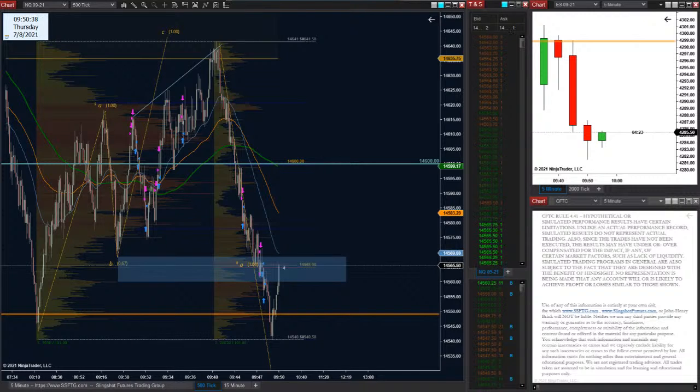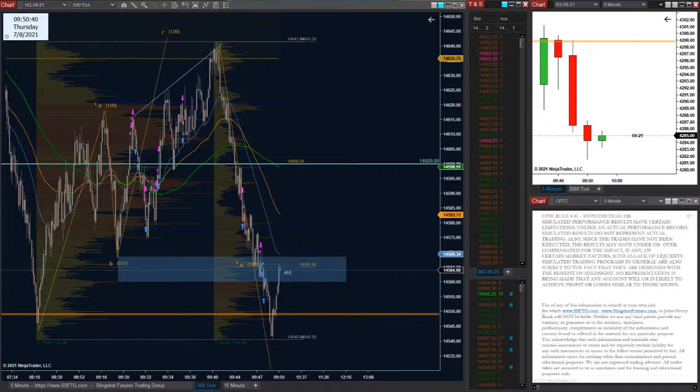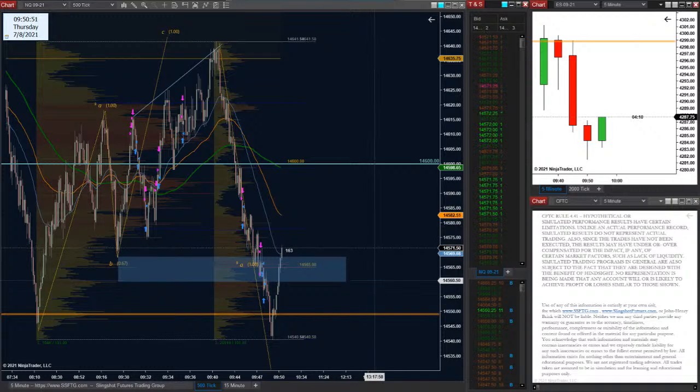Back up to the POC. 65 is going to be the resistance zone. If traders were long at the lows and they're shaken, they'll be exiting there, but it doesn't look like that's the case. How in the world do we measure the channel with legs on this move down in the NASDAQ?